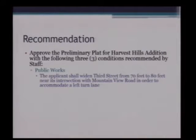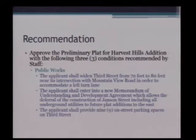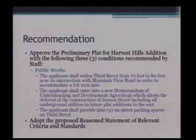That the applicant widen 3rd Street from 70 feet to 80 feet near its intersection with Mountain View Road, and this is in order to accommodate the left-hand turn lane at that intersection. And then the applicant enter into a new memorandum of understanding and development agreement which allows the deferral of the construction of Jansen Street, including all underground utilities, to future plat additions to the east. And the applicant shall provide 9 on-street parking spaces on 3rd Street consistent with their proposal.